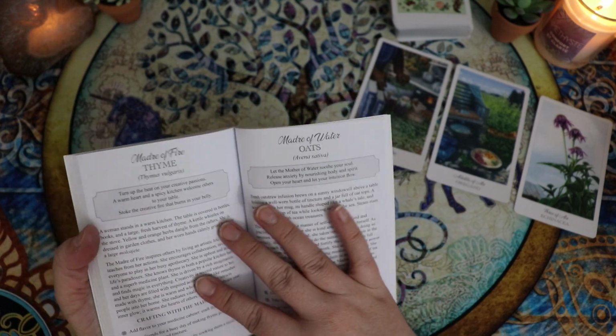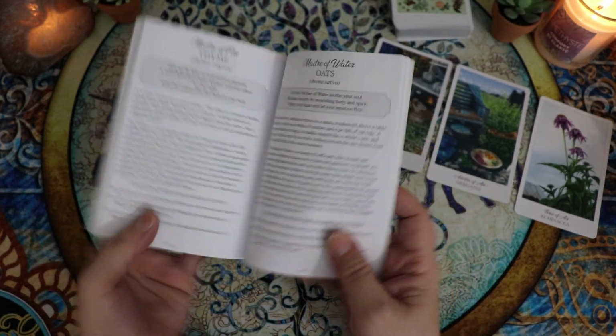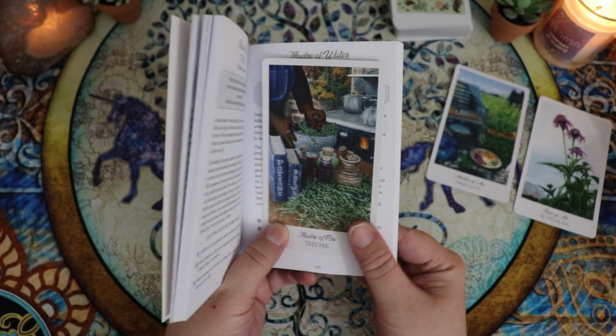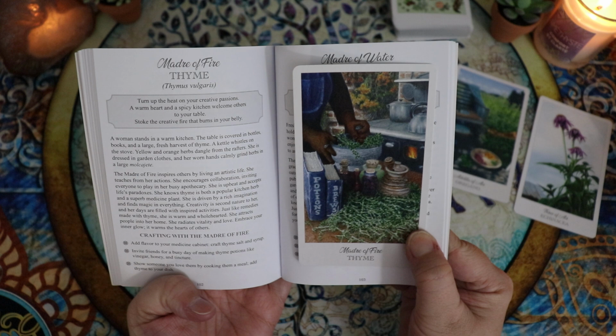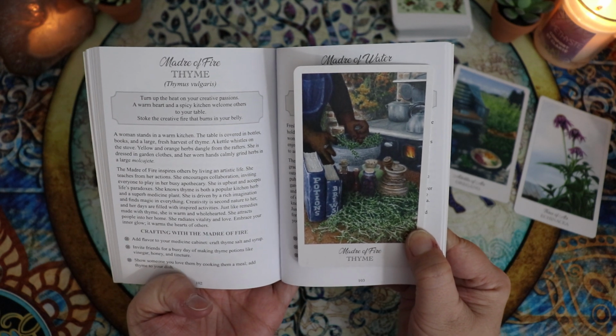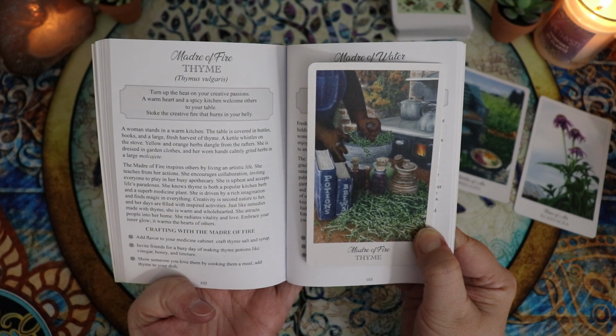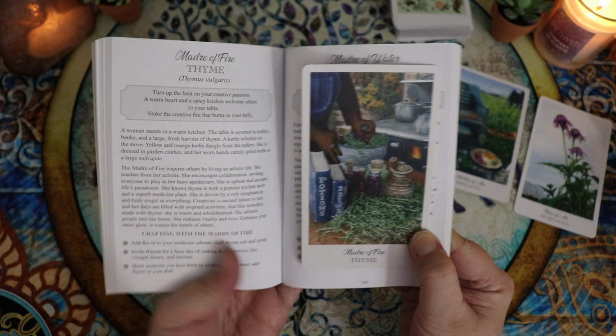I see. They're grouped by category, like numerologically. So let's take a look at this card together. We'll see what the guidebook says, and then we'll see what kind of messaging we take away from this. Turn up the heat on your creative passions. A warm heart and a spicy kitchen table welcome others to your table. Stoke the creative fire that burns in your belly.